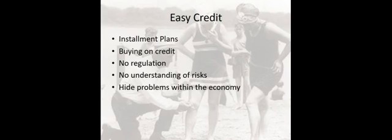The other big problem with this whole easy credit thing was that because people were buying stuff when they couldn't afford it, it hid some problems that were actually in the economy. So while it looked like the economy was booming in the 1920s, really it wasn't doing as well as all of that. But because people were buying stuff that they couldn't afford, it hid that. You couldn't see that they didn't have money.